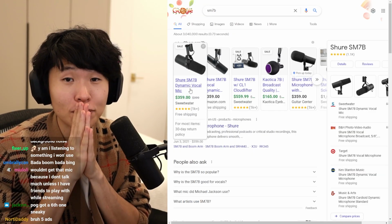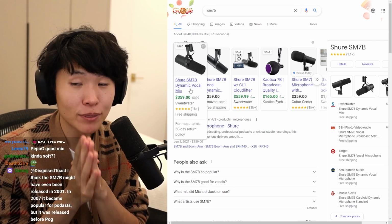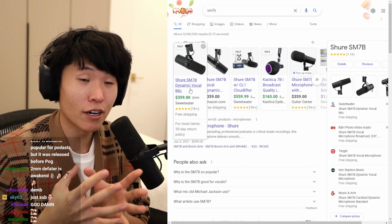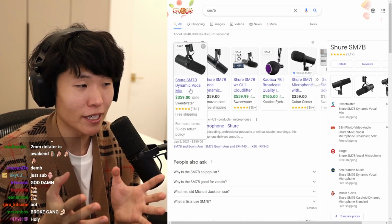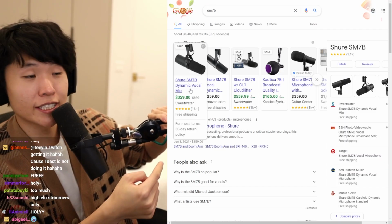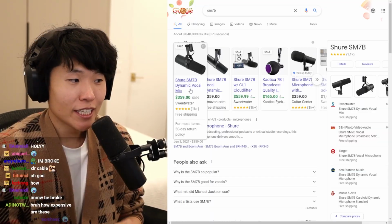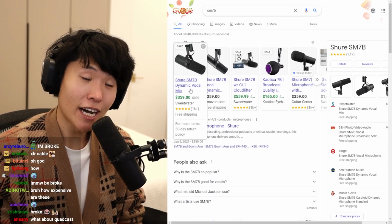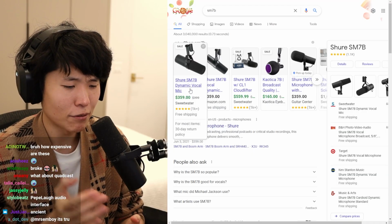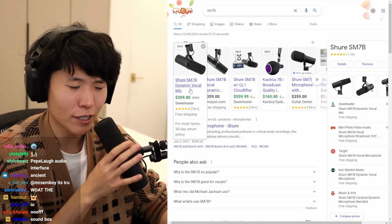The problem is, in order for you to use the SM7B, you need to be able to accept an XLR cable, right? It's not a USB mic. This cable, not a USB cable. You cannot just plug it into your PC, which means you now have to buy another item to make your SM7B work. But before we get off the mic section, I would say SM7B, top tier, highly recommend. Wouldn't really recommend anything else.